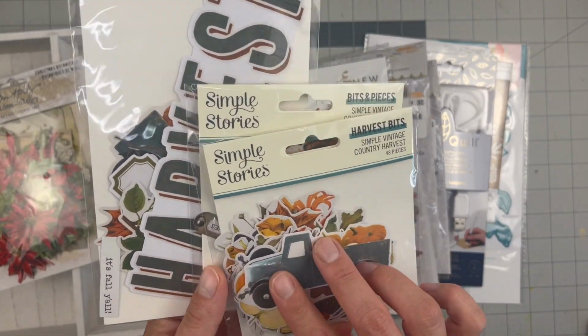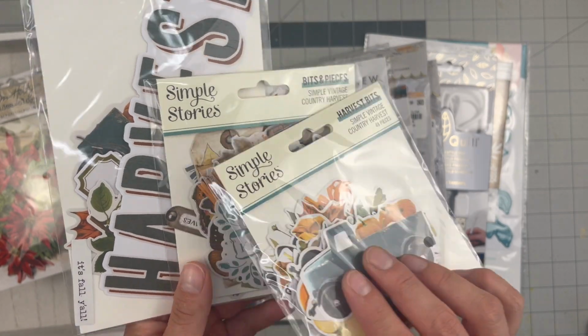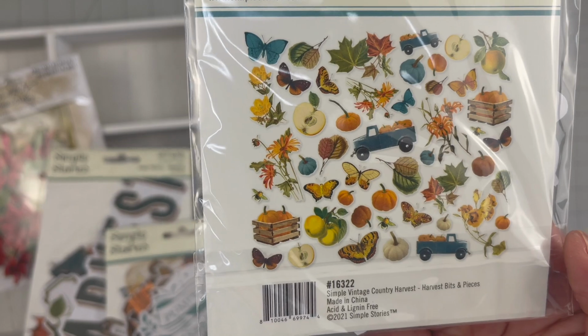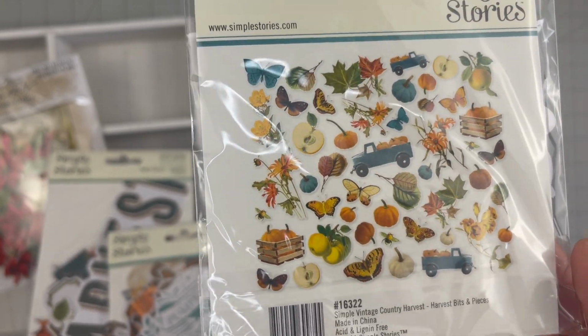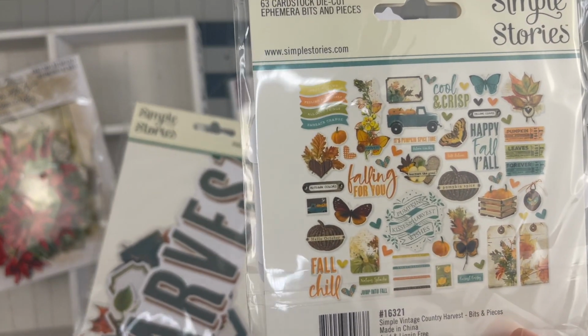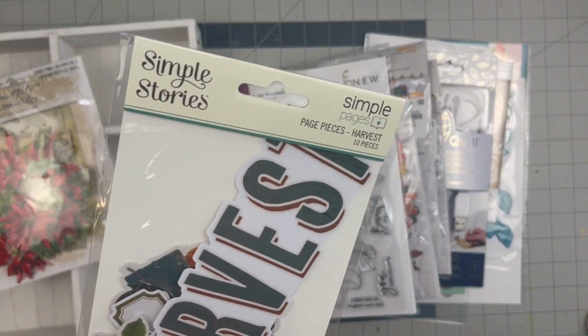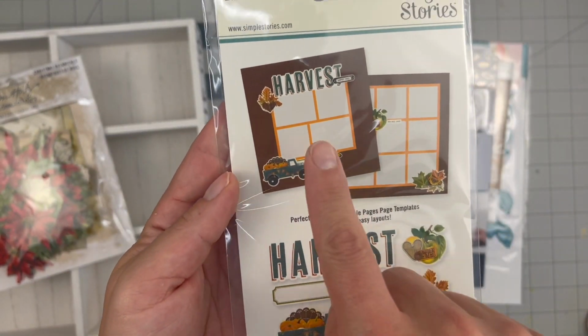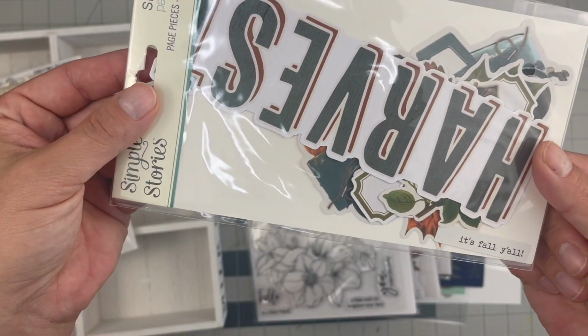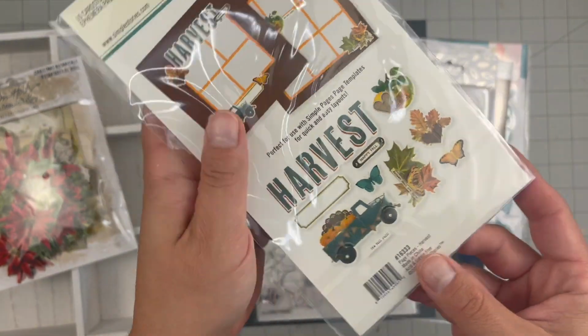So then Simple Harvest, this one is the bits. So it has all like the pumpkins and leaves and apples and the little trucks and stuff and butterflies. This one is bits and pieces. It's a little bit more with the sentiments. And then this one are the page elements. So you have enough to make these elements, but these are what come inside it. And so that you can see how big the harvest word is. So just thought that was nice.